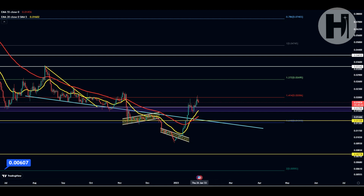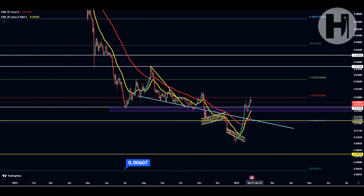But if we see a stronger pullback with Bitcoin, obviously altcoins will get dragged down alongside Bitcoin. And at that point, I think we might come back down to retest the yellow support trend line here, or even the teal support trend line. They're kind of crossing here.